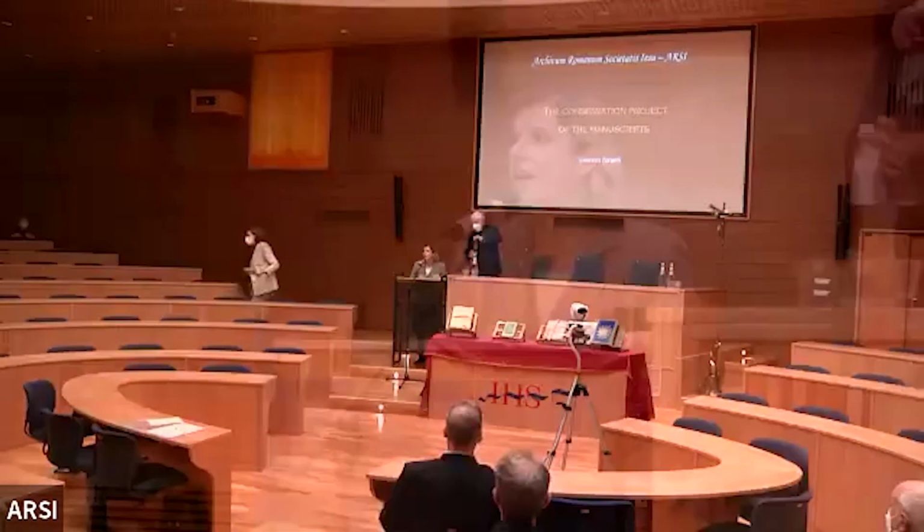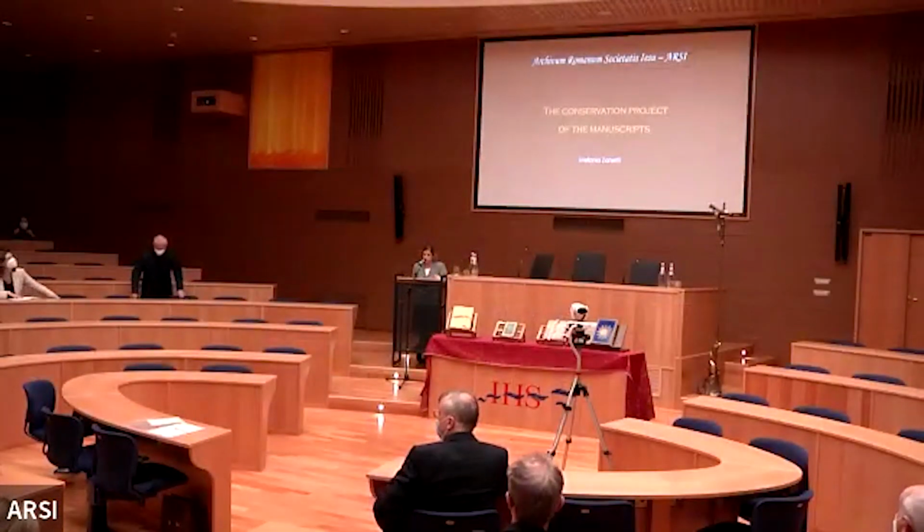Of course, I won't tell you everything about this restoration process, but I will try to tell you many things concerning the treatment and conservation treatments on these 4 manuscripts in general. So I welcome you all to the second session of our meeting, focused on the conservation project of the 4 manuscripts.